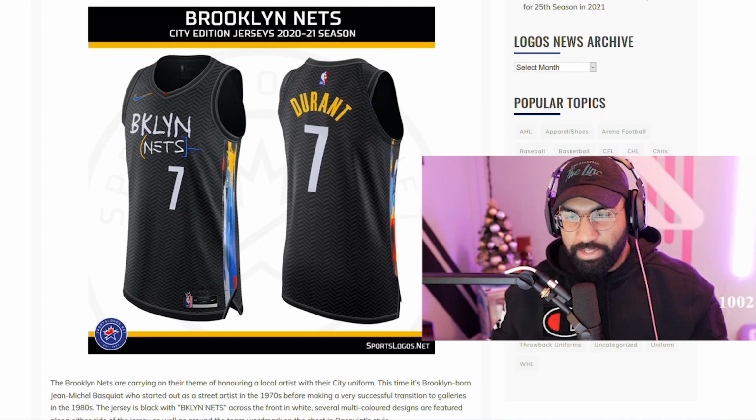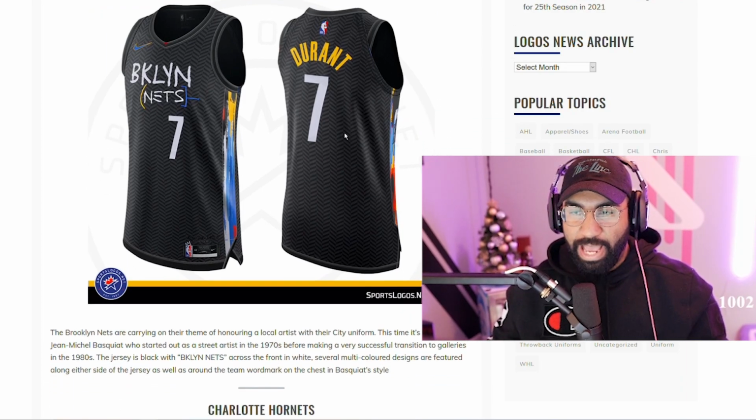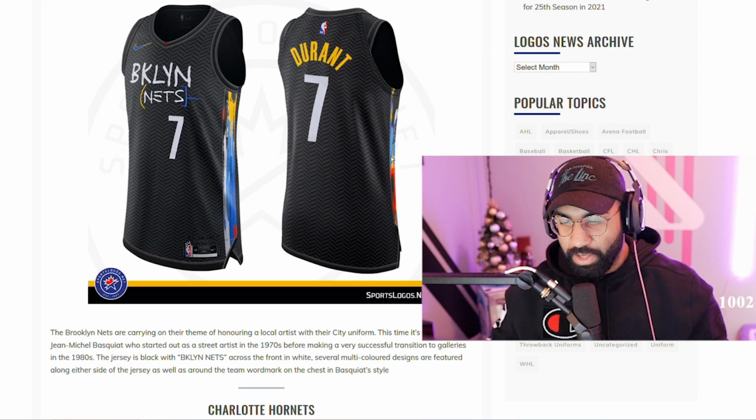Next up, Brooklyn Nets City Edition jersey. I'm gonna read this before I even react to the jersey. The Brooklyn Nets are carrying on their theme of honoring a local artist with the city uniform. This time, it's Brooklyn-born Jean-Michel Basquiat. I hope I'm saying that right. He started out as a street artist in the 1970s before making a very successful transition to galleries in the 1980s. The jersey is black with Brooklyn Nets, BKLYN Nets, across the front in white.